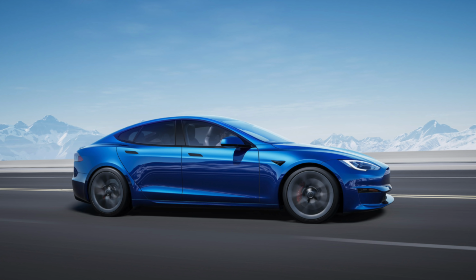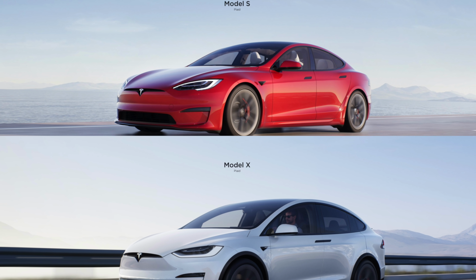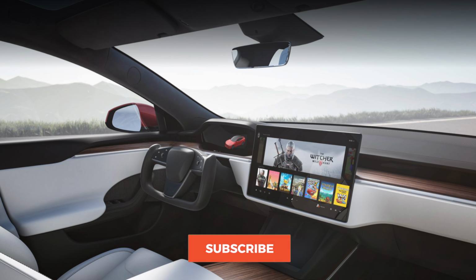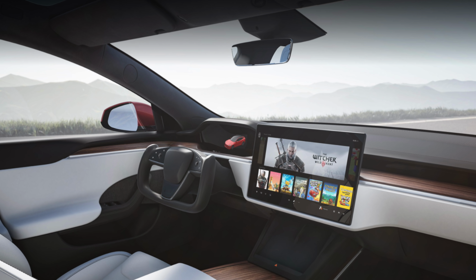I will actually go through the custom order page in a couple of minutes, and we'll go through all the different options that are available, including the colours and the wheels and so on. But what we'll do next is look at the interior, and this is where we really see the big changes, and it looks really, really nice.